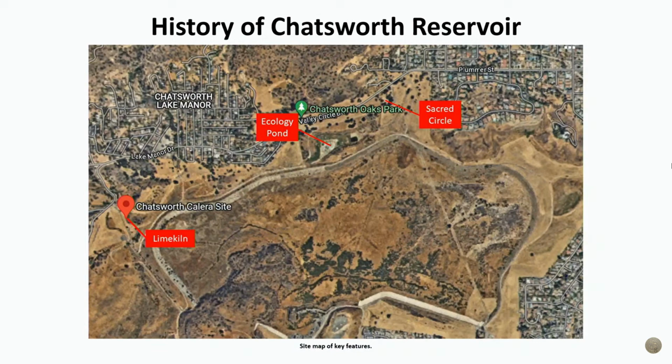The lime kiln, or calera, which is Spanish for limestone quarry, is one of the first few surviving structures of the 1800s lime industry. The calera was used to burn limestone as part of the European industrial process to make bricks and tiles. And this was an ideal location because the surrounding oak trees were able to fuel the calera. Fun fact, the Chatsworth calera was part of the construction of the San Fernando Mission. And it's LA Historic Monument number 141 and California Historical Landmark number 911.